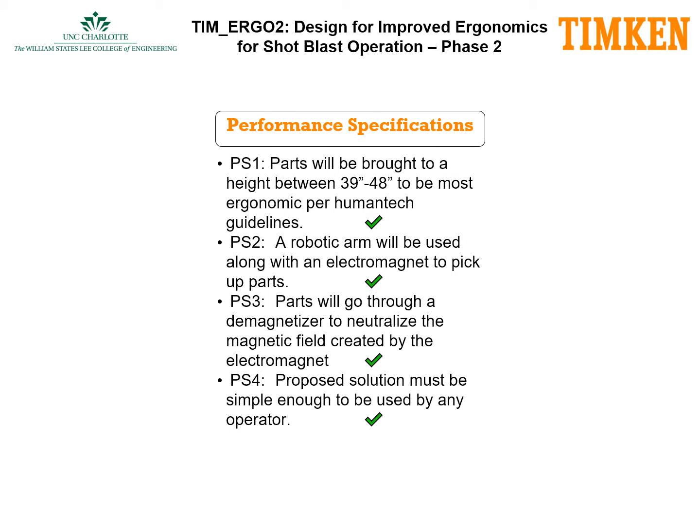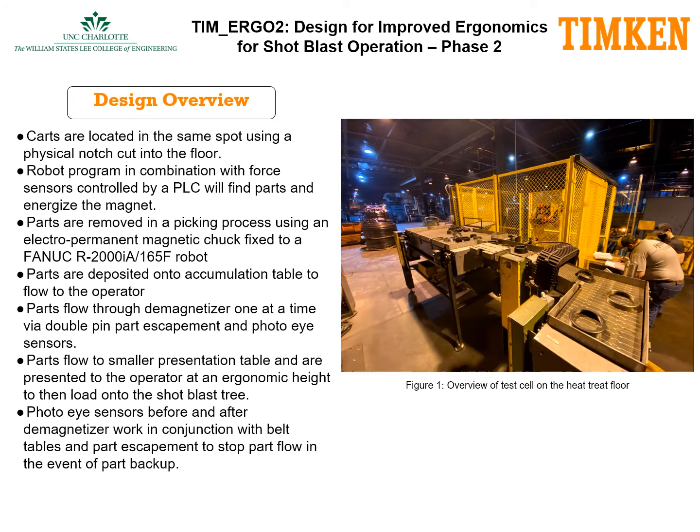There are four performance specifications for this project. The first one is that parts will be brought to a height between 39 to 48 inches to be most ergonomic per human tech guidelines. The second one is that a robotic arm will be used along with an electromagnet to pick up parts. The third one is that the parts will go through a demagnetizer to neutralize the magnetic field created by the electromagnet. And the last one is that the proposed solution must be simple enough to be used by any operator.